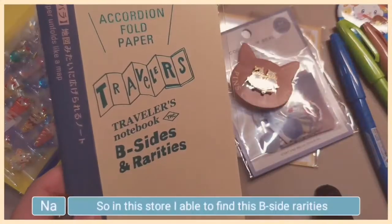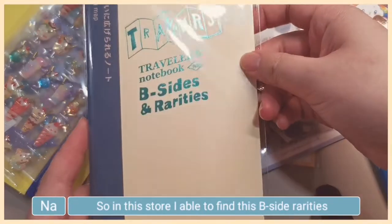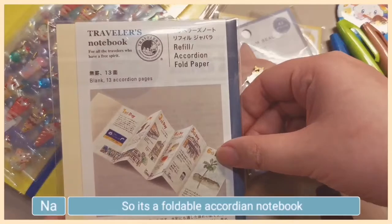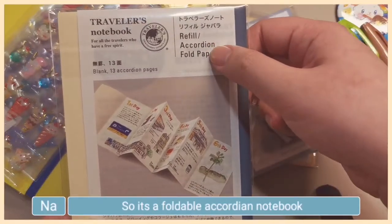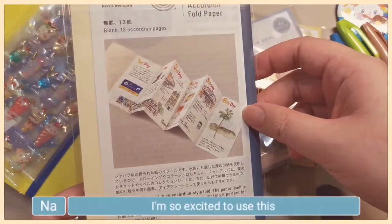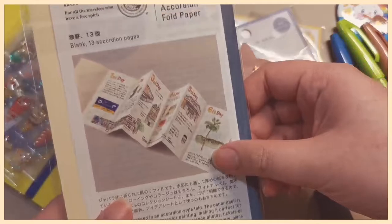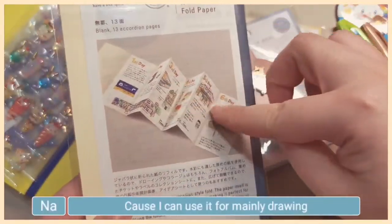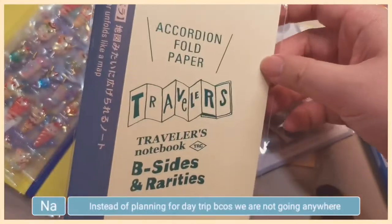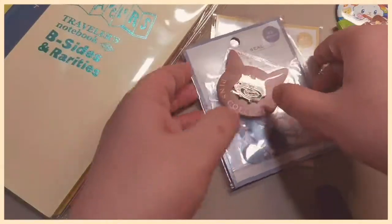So in this place I was able to find this traveler notebook beside rarities. So it's a foldable accordion full paper notebook. I'm so excited to actually use this because I can use it for drawing instead of planning for the day trip, because we're not going anywhere. But yeah, I can't wait to actually play along with this.